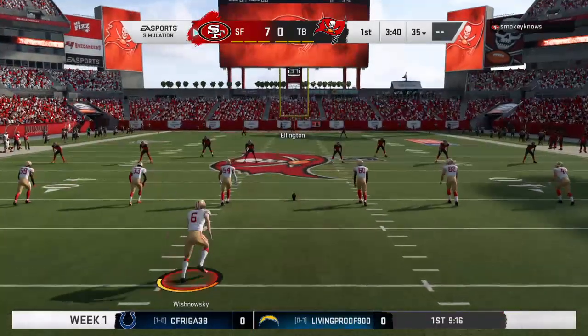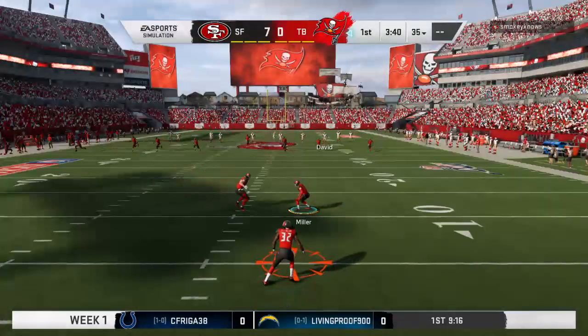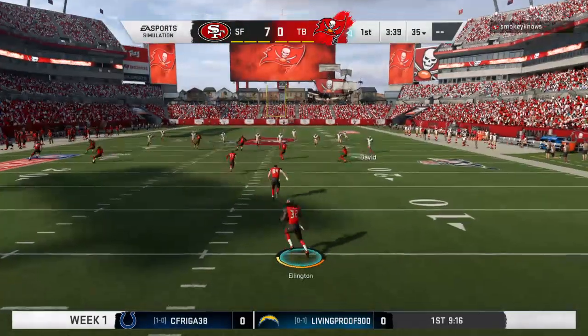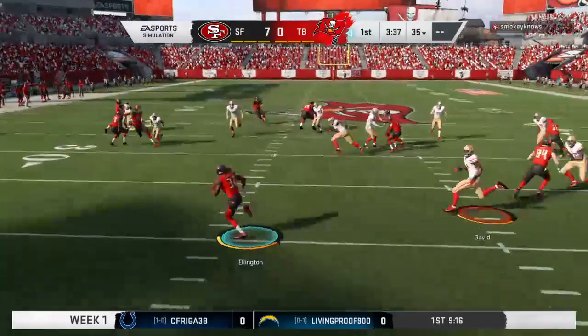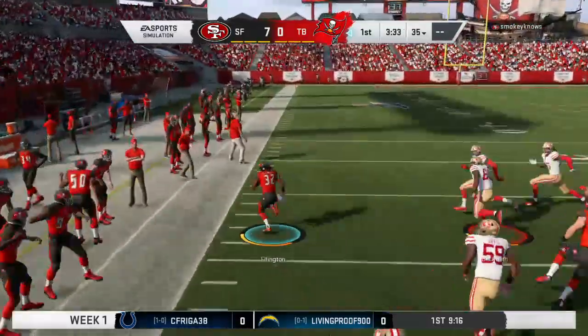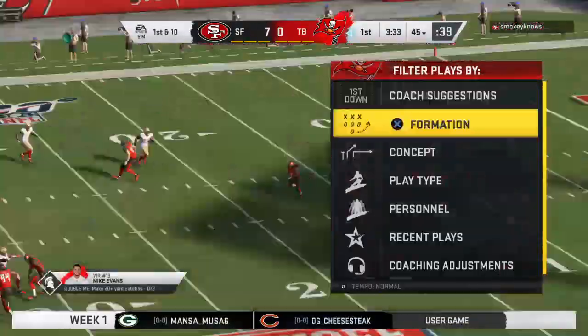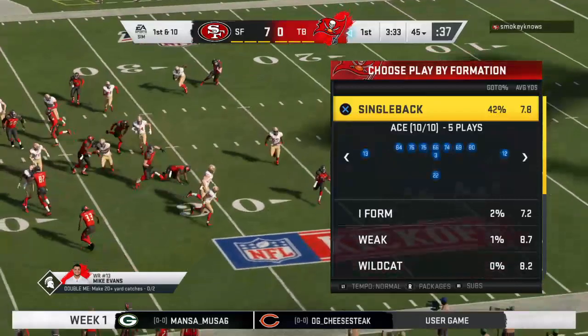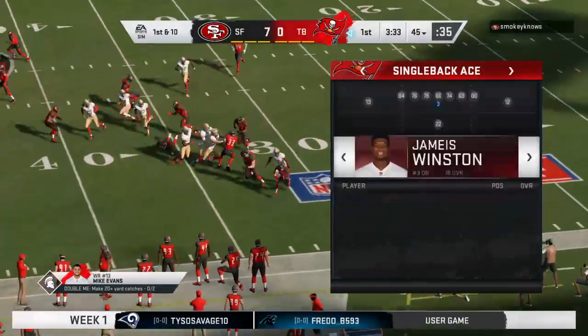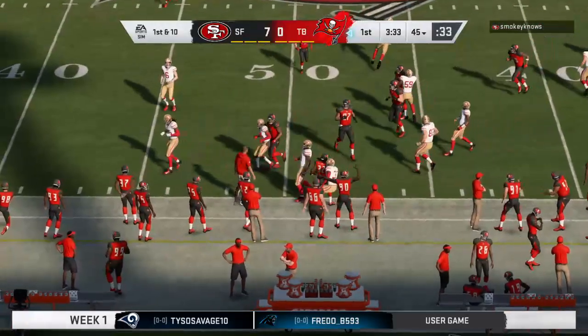Set now to kick this one away, and off it goes. This one fielded at the 5. And he goes out of bounds after a solid return to the 45. Well, you gave up the first touchdown of the game, but how about the response? Big-time return. Now it's their chance to try and put points on the board.